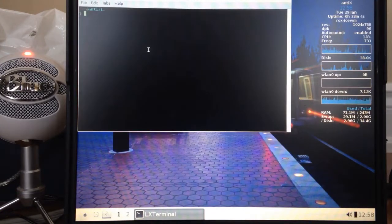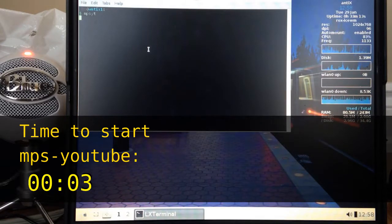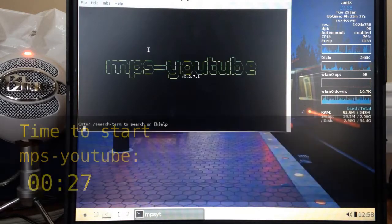So let's clear that. And as the suggestion was, just mpsyt. I think, yeah. And this is supposed to be some kind of text-based browser, I guess, using curses? I don't know. So far, nothing's happening. I'm not sure what to expect, really. Because the person suggesting it showed it as a command. Oh, there we go. Yay!